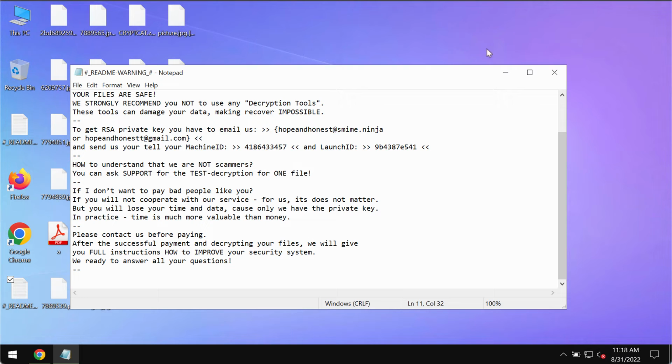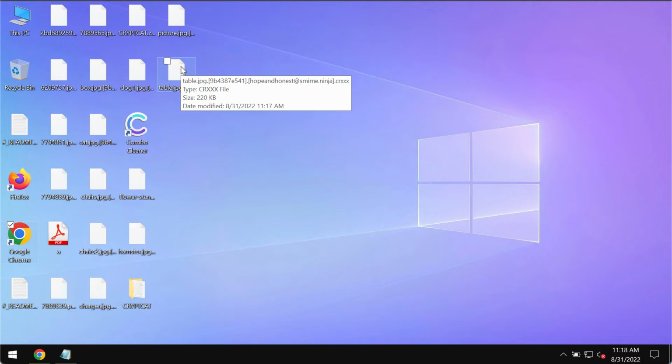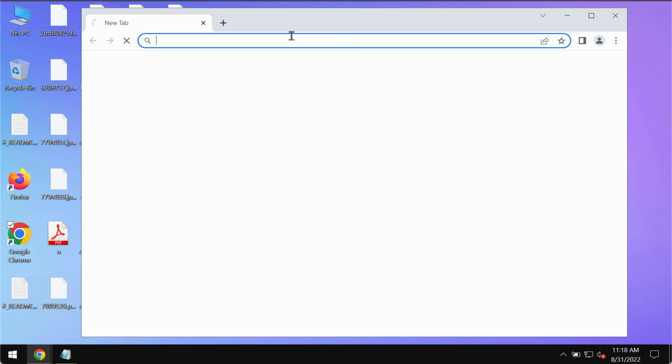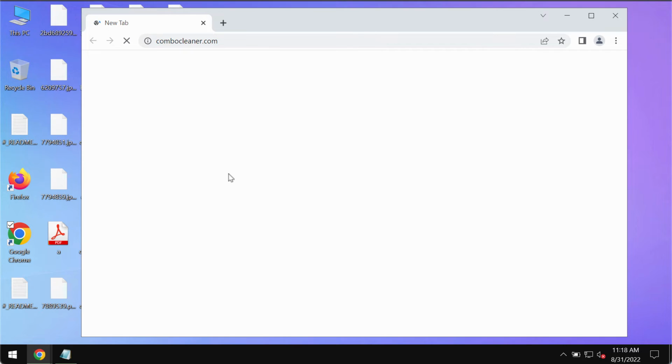But paying the ransom is not a good solution. This doesn't guarantee the file recovery. Don't ever pay the ransom. We recommend you to immediately remove this nasty ransomware with the help of Combo Cleaner antivirus. It also works as anti-ransomware.